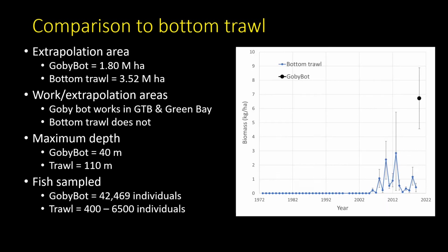When we compare our results to the annual bottom trawl effort, if you look to the right here, you can see that our mean biomass, this is a biomass estimate weighted for the proportional representation of biomass in each depth and substrate bin, was estimated at 6.71 plus or minus about 2 kilograms per hectare. This estimate is much larger than the typical estimate emanating from the bottom trawl survey, especially in recent years, which have been hovering around 1 or less kilograms per hectare.